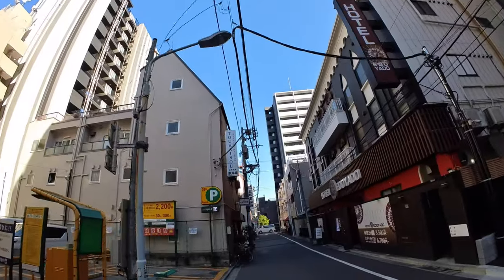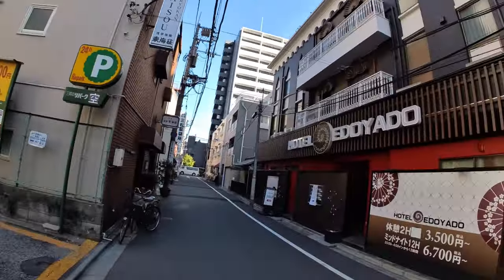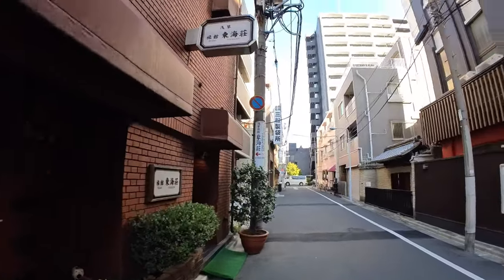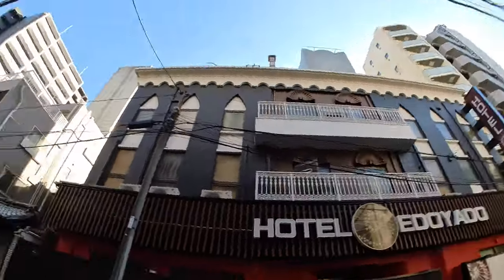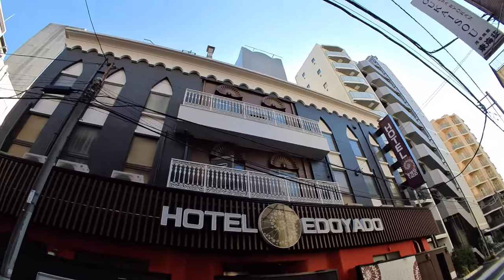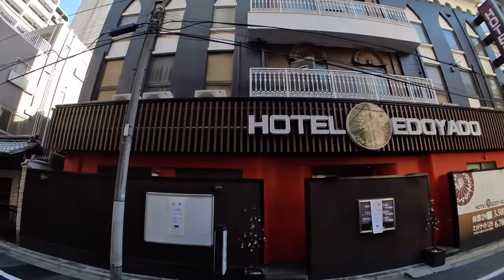Asakusa Ryokan Kaiso. Now, I'm a bit early, so I will be just dropping my bag off. Hopefully the owner is still the same and will recognize me. But if you're wondering what this is opposite me here, this is actually a love hotel. And if you don't know what one of these are, then this is probably not the right channel for me to be explaining it to you. Maybe in another video.